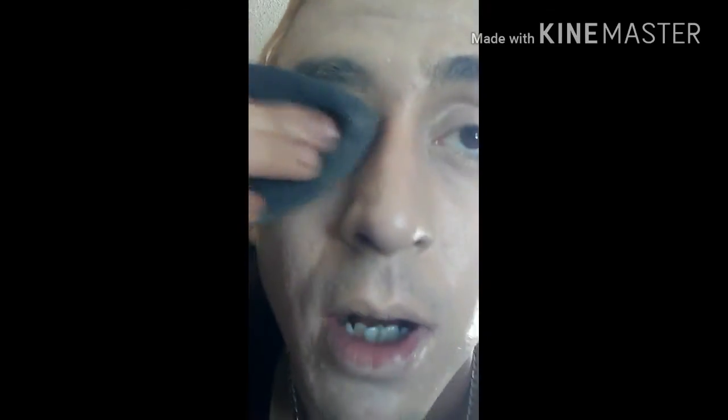Alright, guys, so it's smoothed out and full coverage. I would say medium coverage. I can still see my red marks. I can still see my dark circles. I can still see my acne. Let's see. You guys, I don't know. Let me go on with the second application before my final thoughts. I don't know, guys. I don't know, Burt's Bees. Burt's Bees, I love your products, but let's see.